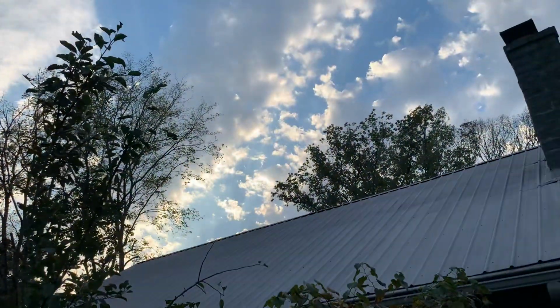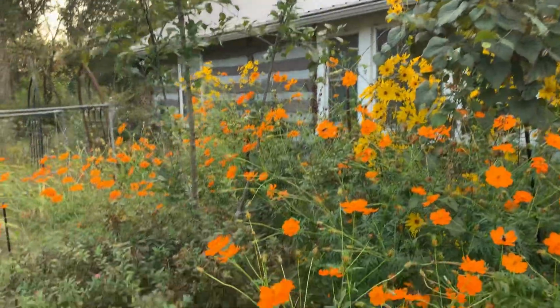Oh, the clouds are really pretty. Yes, I have attention deficit disorder, can you tell?